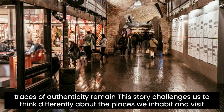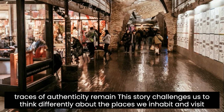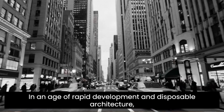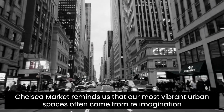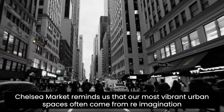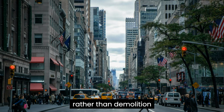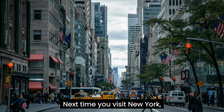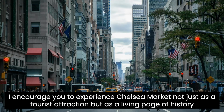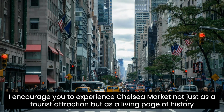This story challenges us to think differently about the places we inhabit and visit. In an age of rapid development and disposable architecture, Chelsea Market reminds us that our most vibrant urban spaces often come from reimagination rather than demolition. Next time you visit New York, I encourage you to experience Chelsea Market not just as a tourist attraction, but as a living page of history.